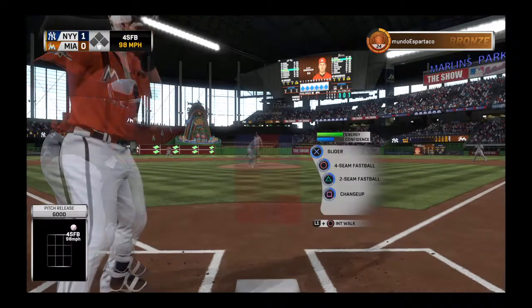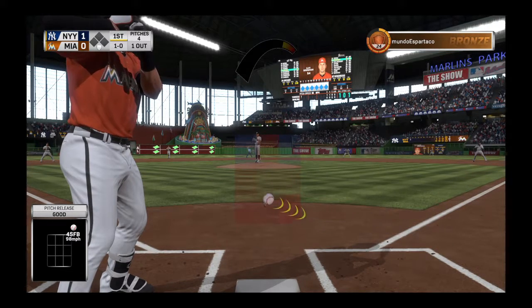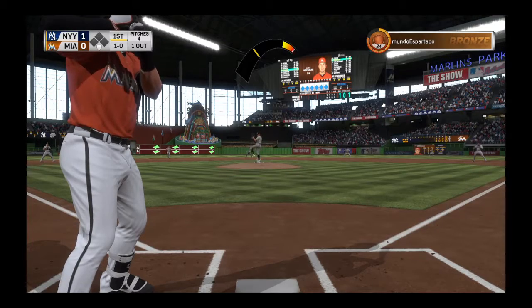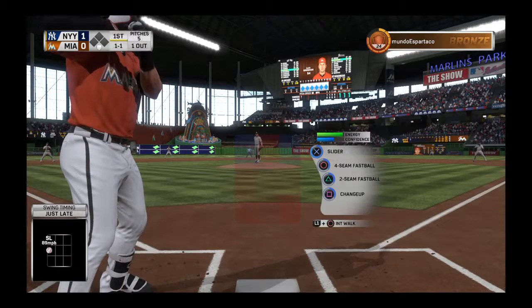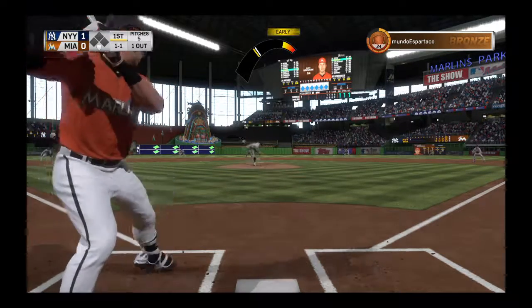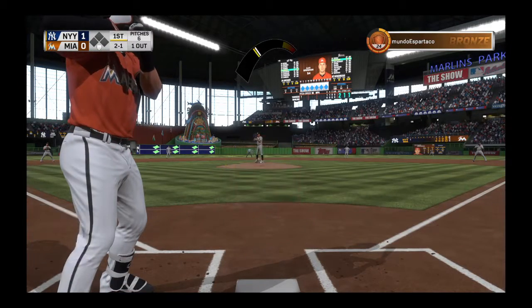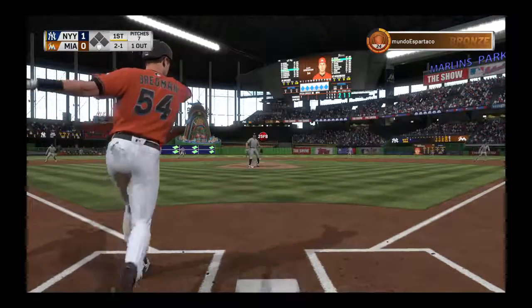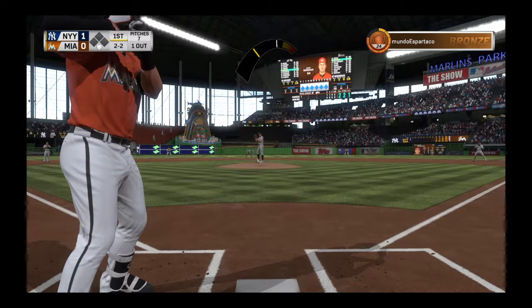And that's taken high and outside for ball one. Bases are empty, one man out. The 1-0 pitch is a slider, swung on and missed, 1-1. And that's taken up and in for ball 2. And the pitch on 2-1. Swing, and that's hit out of play up into the plaza level.